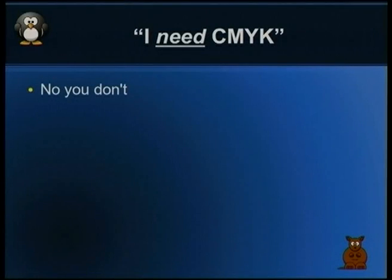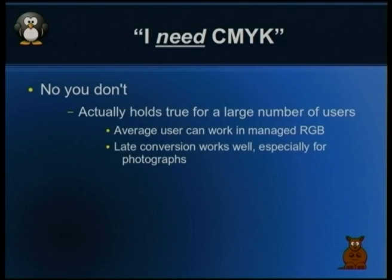My usual answer is, no, you don't. You think you need it, but you don't. And this holds true for large numbers of users out there. Whereas in the dark ages of printing and everything else, you had to be able to tweak the separations to be able to get a decent print of your photograph out.